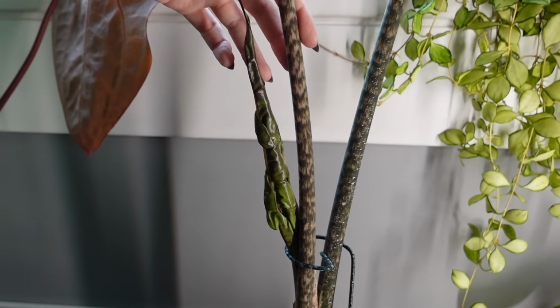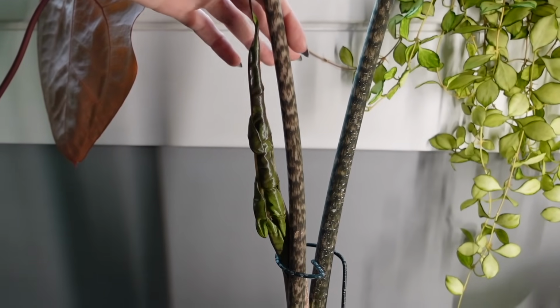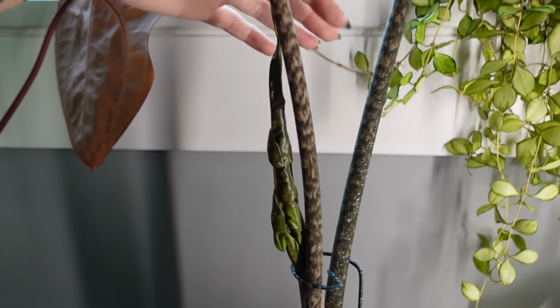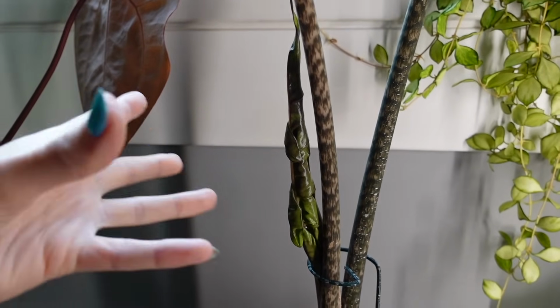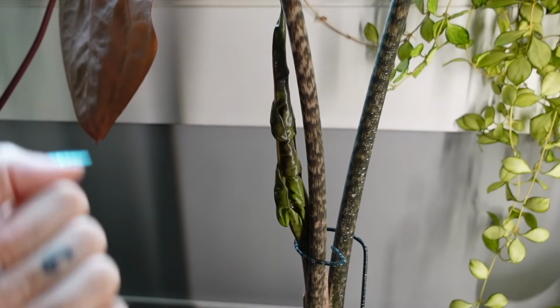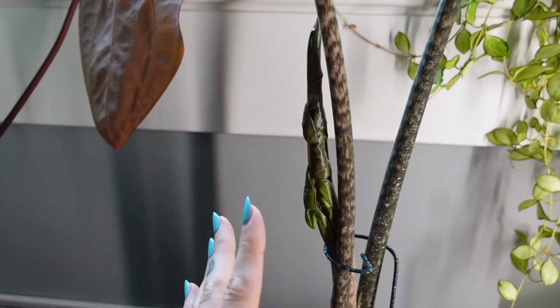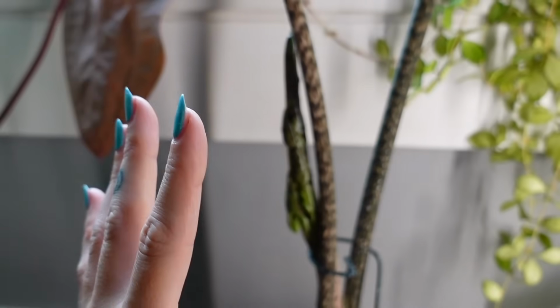It is the most magical thing when Alocasia Jacqueline puts out a new leaf. There's just something about it. They're so big and shiny when they come out, but they also have that texture. They're just incredible. So yeah, I am very, very happy that she is growing again, since it's been so long.